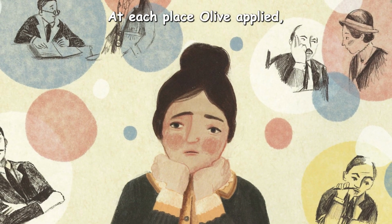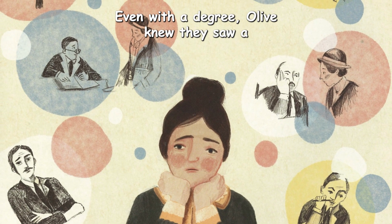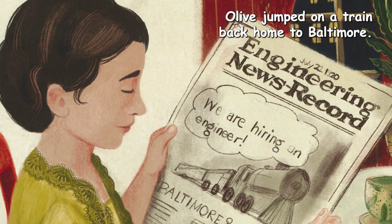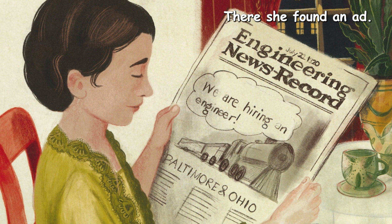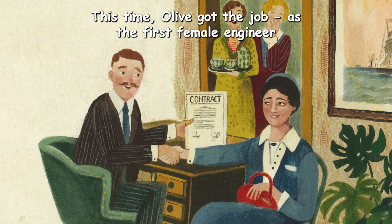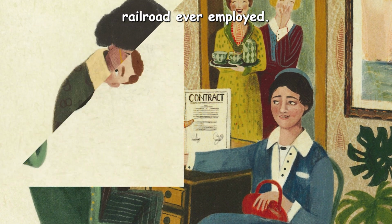At each place Olive applied, the men in charge frowned and shook their heads. Even with the degree, Olive knew they saw a woman, not a civil engineer. Determined to succeed, Olive jumped on a train back home to Baltimore. There, she found an ad. Applying, hoping, waiting. This time, Olive got the job as the first female engineer the B&O Railroad ever employed.